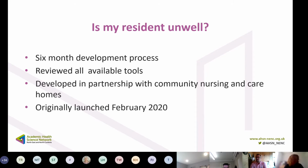And then unfortunately, COVID hit the country, and actually that forced us to rethink our plans for rolling out and supporting the use of Is My Resident Unwell in care homes. And we've listened and we've thought, and we've not pushed ahead with that. But over the course of the last 2 or 3 weeks, we've had care homes saying to us, do you know what? We are more ready for that than we have been.